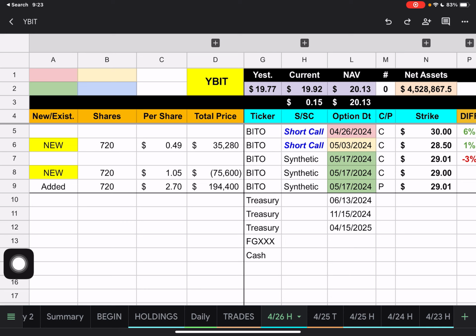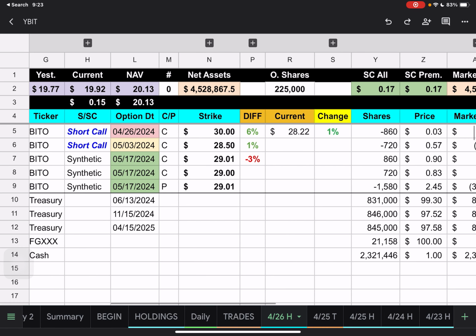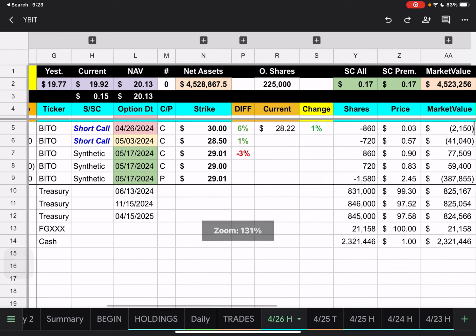And then this would just keep us from having to go through the trades tab, and we could stay here all on one tab. But we already went over those trades, so I'm just going to go ahead and scroll over, and we're going to make this fit one page.